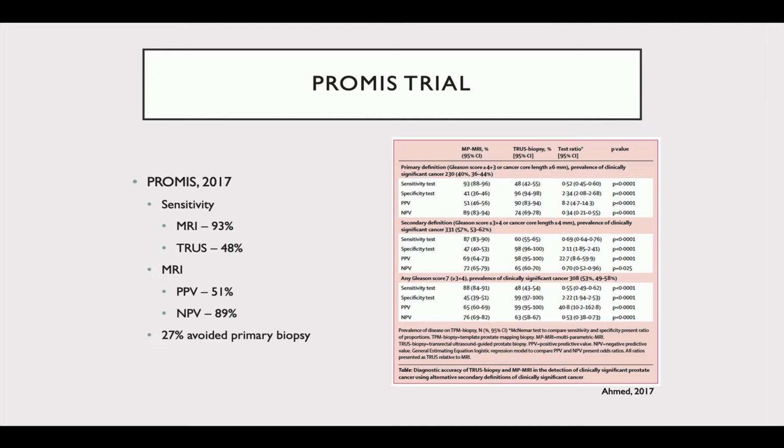With a positive predictive value of only 51%, not all patients with lesions on MRI had prostate cancer. However, the negative predictive value was quite good at 89%. Based on these findings, the researchers suggested that use of multiparametric MRI likely allows 27% of patients to avoid a primary biopsy, with an associated 5% reduction in the diagnosis of clinically insignificant prostate cancers.